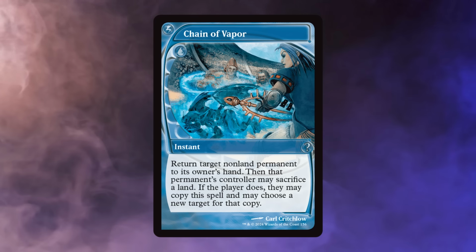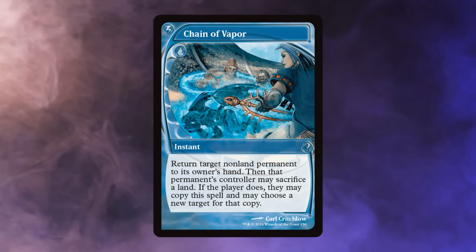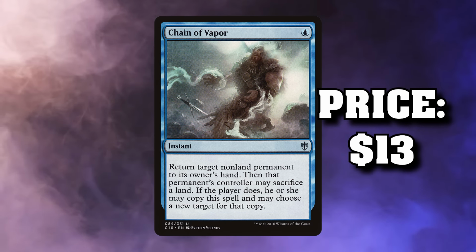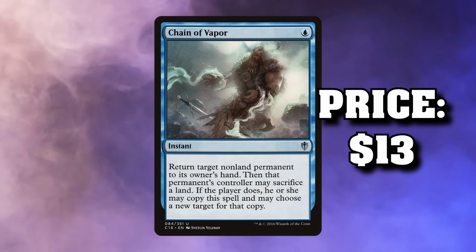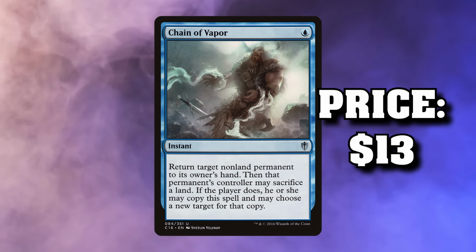Next up, we got one that is technically cheaper if you take the Mystery Booster 2 price, but like I said, I don't think those prices will stay as low as they currently are forever, and will just climb from here, especially the Future Sight border and the White border cards. But at the moment, the Commander printing of this is $13, and the Onslaught printing isn't far behind. This is not only a Commander card, but like Krark Clan Ironworks, sees play elsewhere, mainly Legacy. Well, I say mainly, it's not legal in Modern, but the point is it's a 1 mana return target non-land permanent to its owner's hand.